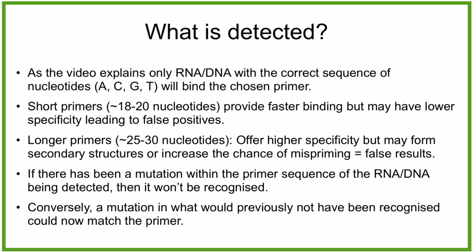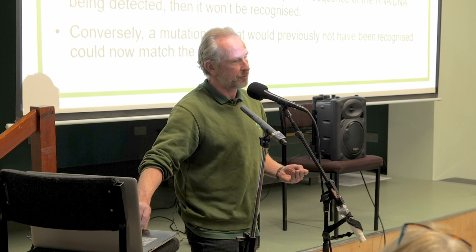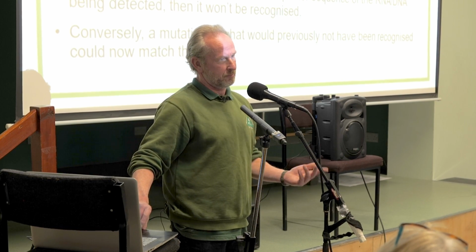So if there's been a mutation within the primer sequence, then it won't be recognized. Or conversely, a mutation within a sequence that has actually then created what you're looking for will also then be detected when it otherwise wouldn't be. And when we're talking about things like bird flu, which are frequently mutating, it sort of makes the PCR all that less reliable.